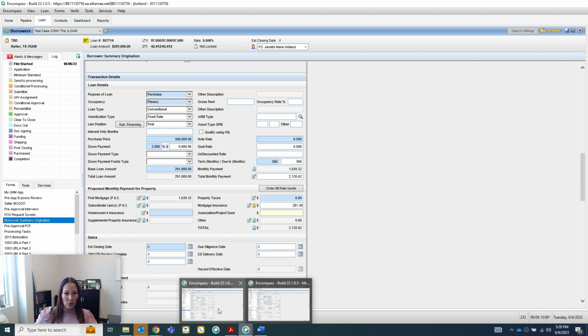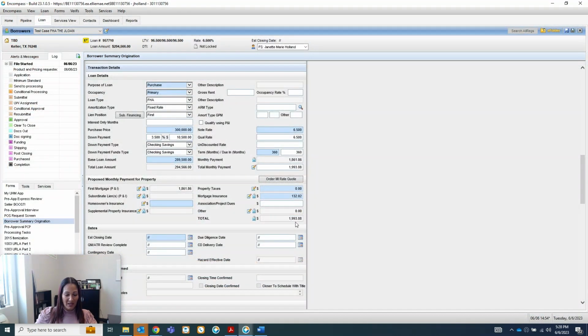Okay? But now what we want is to take a look at that FHA, which, even at a higher loan amount because you're rolling in that 1.75% upfront mortgage insurance, if you notice, your total payment is lower: $1,993.88. But of course, I don't want to provide you with all the good and not all of the information, because the biggest thing on FHA loans is if you're only putting 3.5% down, you can never get rid of this mortgage insurance unless you refinance out of this loan.